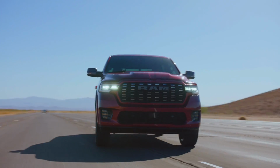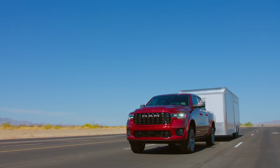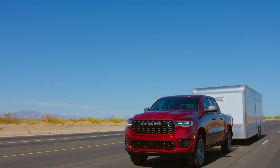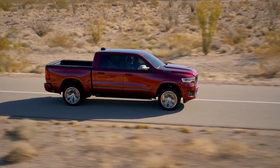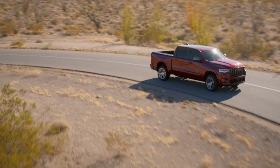When you thought that Ram wouldn't be able to outdo themselves from 2019, because personally I think the Ram Limited is to this day one of the best luxury pickups, Ram decided it wasn't enough. They decided that they had to outdo themselves in the refresh, which is crazy. They added this ultra luxury trim dubbed the Tungsten. And I just watched some of the rolling footage earlier this morning, and I was shocked. I really think that this truck is going to really bring in a whole new level of buyers, because we all know this is probably a 6-figure trim level.